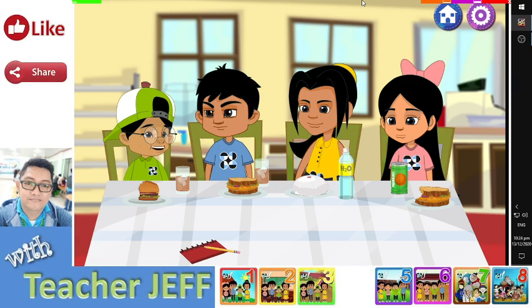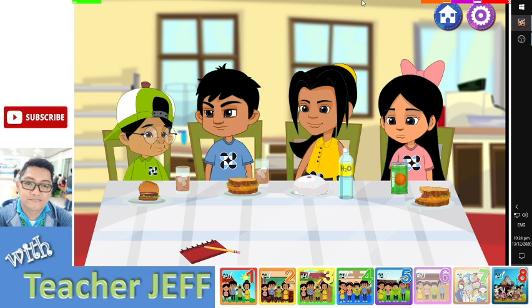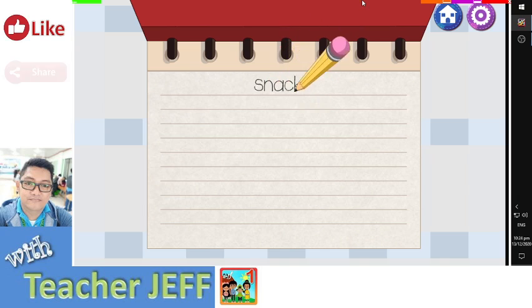Let us finish our snacks. Our recess is almost over. Do you also buy snacks in your school canteen? Here are the snacks the children bought.